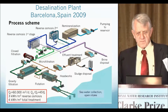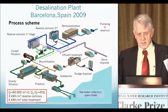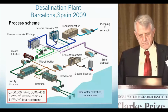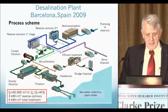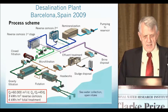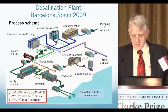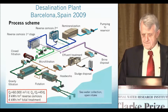There's treatment of the effluent from the microfiltration pre-treatment system. So sludge disposal is necessary, and then brine disposal. So there's a lot of aspects associated with getting salt out of water. It's 3 kilowatt hours per cubic meter is what the folks in Barcelona would say they're using, and then add 1 kilowatt hour per cubic meter to that amount of energy for the pre-treatment and post-treatment for a total of 4.